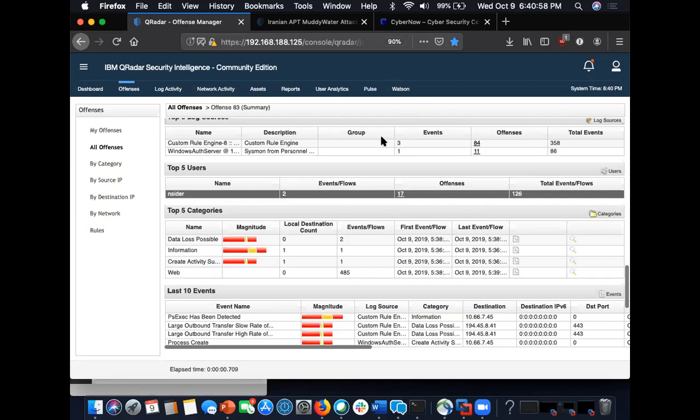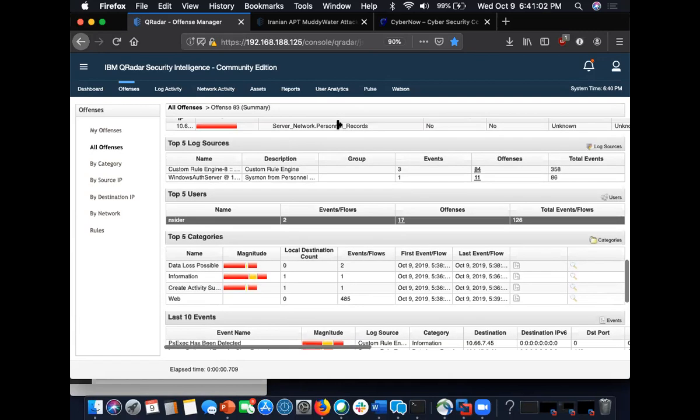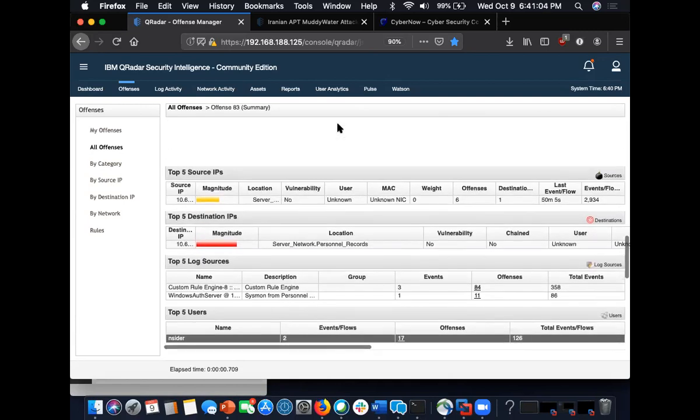All right, so that's kind of the base functionality of QRadar without using any apps. These are the kind of use cases our customers are looking at. I want to showcase, oh, yes.